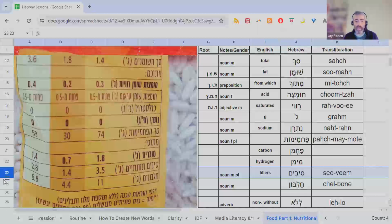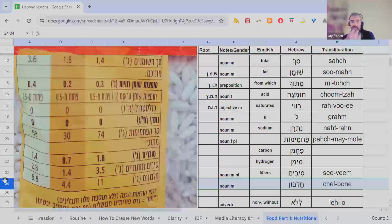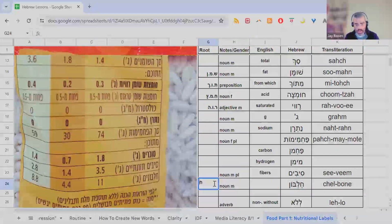Okay, and then finally, we have another scientific word, a great scientific word, no less important than natran when we are looking at the nutritional value of food, is chelbon. Now, if you didn't know what this word was, natran is, again, not a great example. Pachmemot, we deconstructed to figure out what it's comprised of. Chelbon. What do you think the shoresh, the three letters that make up chelbon, is? If you see here that it's a nutritional value. Think about this very carefully. If you guessed chet, lamed, bet, you'd be right.